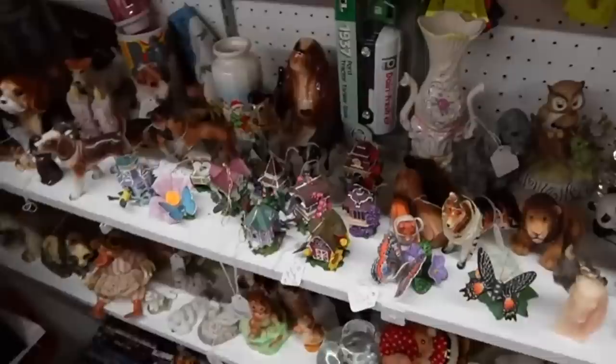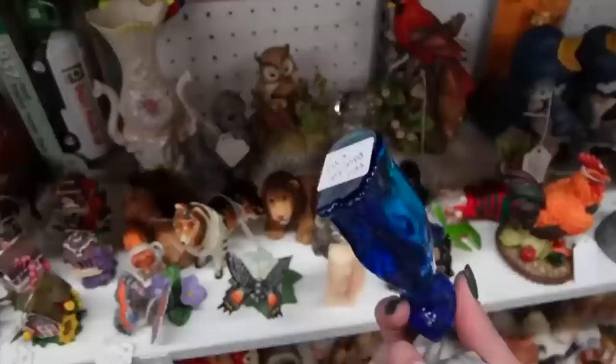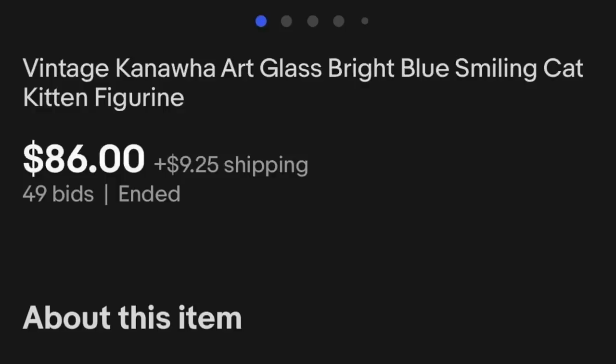And the other one I was noticing was this cat back here. Blue cat is all that it says. He appears to be molded rather than hand blown. Let's see him up here. And he's smiling. He's got a big smile on his face. That is a happy cat.